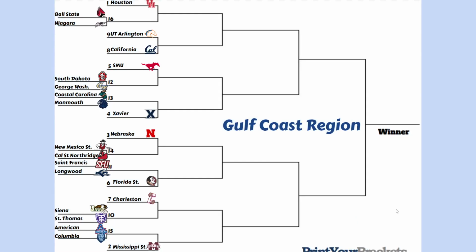So here's a grand look at the entire Gulf Coast region, and we are going to go through one step at a time through this entire region. We are going to start with all of the play-in games, and then start looking at the top 16 in each region and go one match at a time.